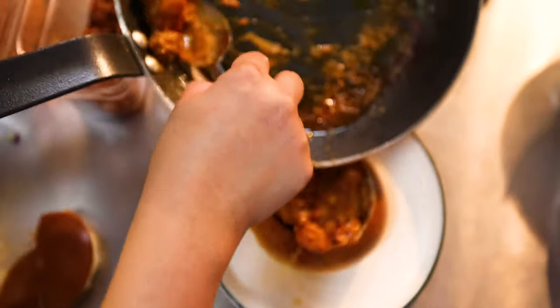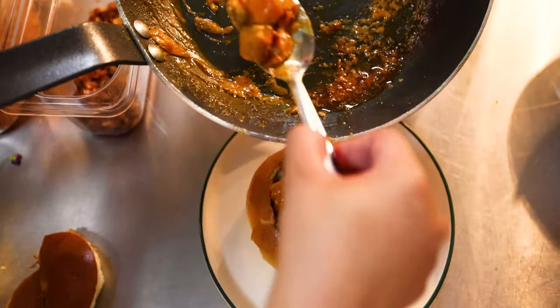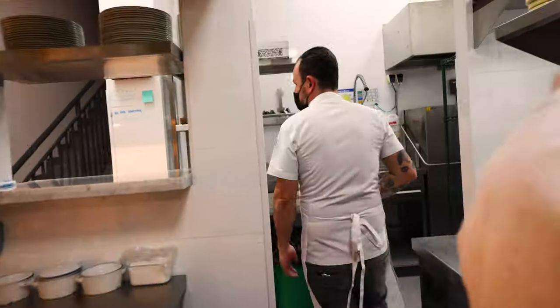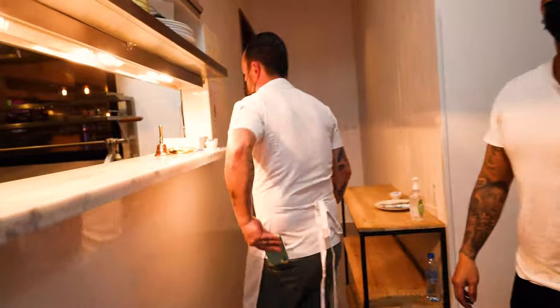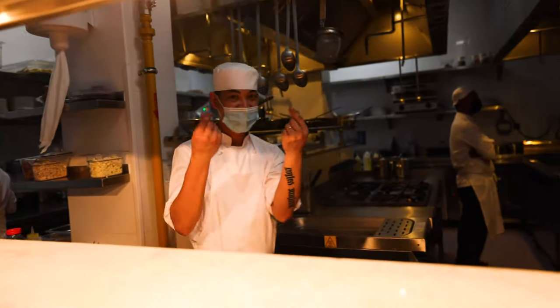Serving table 15. Okay. Thanks, guys. Thank you.